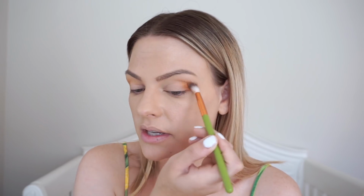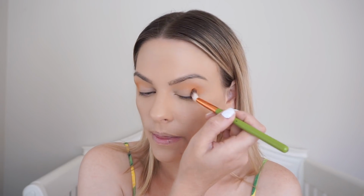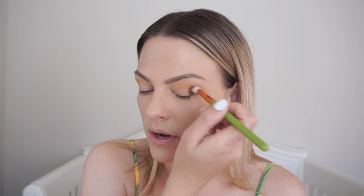Okay, so let's see if the other colors perform as well as this one does. I've been only using Work It. I haven't used West Side yet. So I'm gonna go in with the deeper color called West Side, and then I'm gonna go in with Icon as well. Oh my god, I'm so excited, you guys. I'm excited to try their glitters. See how those are.